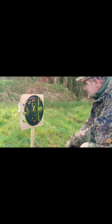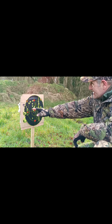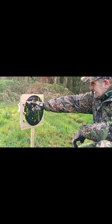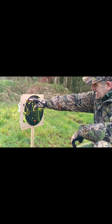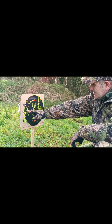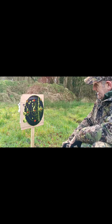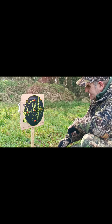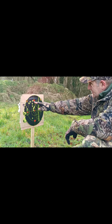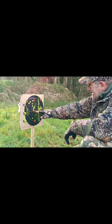Good Lord, what can I say, guys? The 99, my hold point from there was using this on 9 mag, and I was 2.5 mil dots high. Just drop them in there on the 95. I was putting the base of the lower vertical post there, just dropping in there.